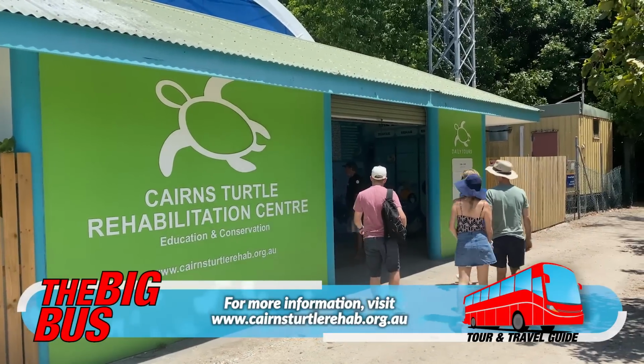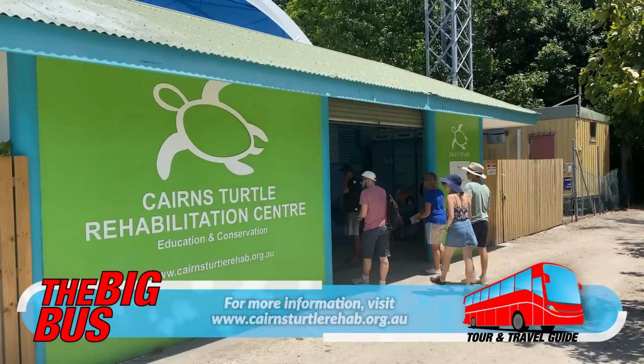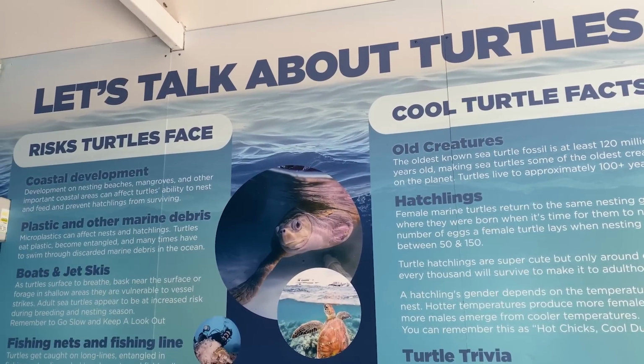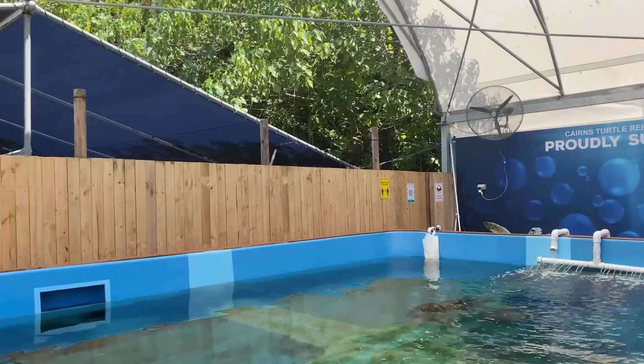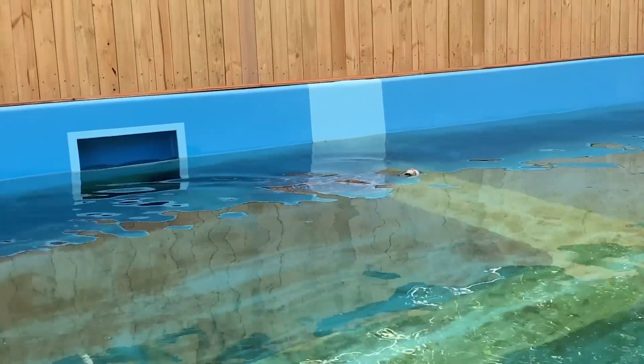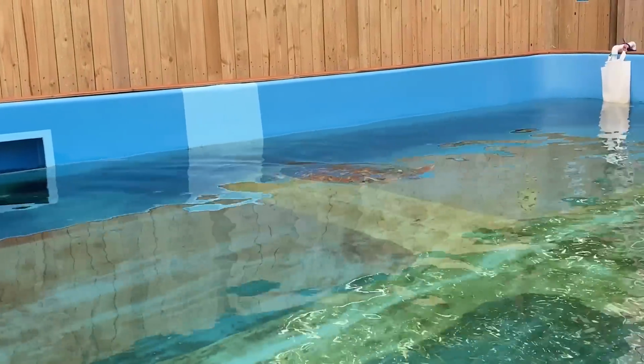Okay, so it's a half-an-hour talk. They get to see whichever turtle is in our front display tank at the time. At the moment we have Layla. You get to learn a little bit about what's going on at the centre, the other turtles that we have there, the common issues that turtles come in with, the challenges that they're facing, and what the process is for getting them released at the other end of the journey.